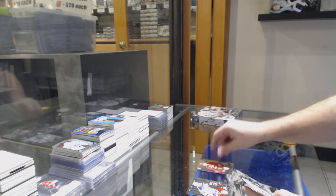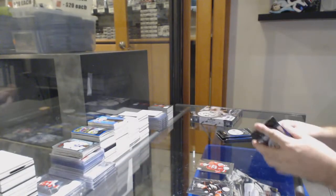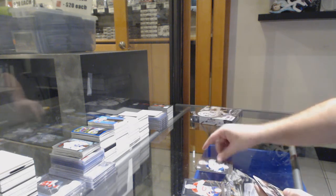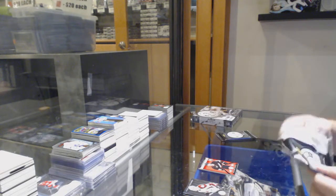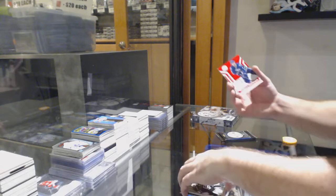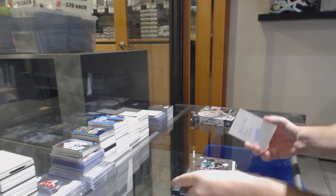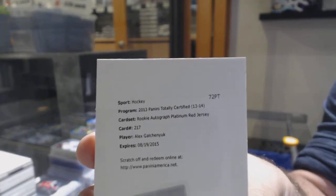For the Carolina Hurricanes, Elias Lindholm, and a dual jersey of Brown and Perry, LA and Anaheim. Alex Ovechkin to 100, mirror red for the Capitals. We've got a Zach Redmond for the Winnipeg Jets, and a Rickard Rakell rookie roll call for the Anaheim Ducks. Dallas Stars, Kevin Connauton. And we've got a Dan Hamhuis for the Vancouver Canucks. We've got an Antoine Roussel for the Dallas Stars. And a rookie autographed platinum red jersey, Alex Galchenyuk for the Montreal Canadiens.